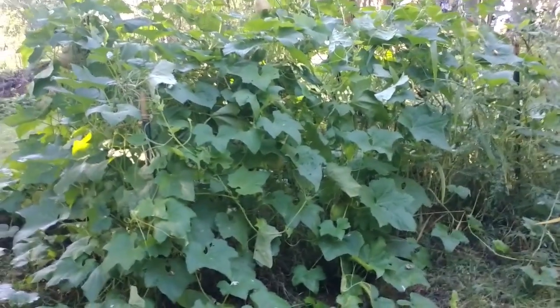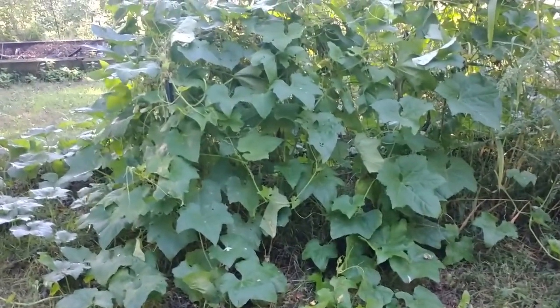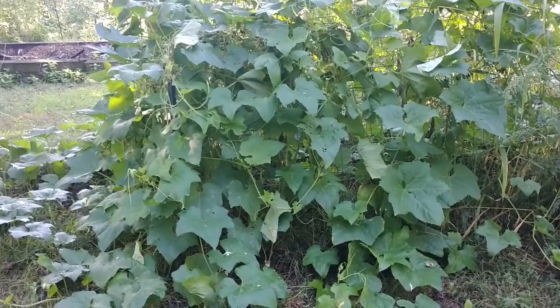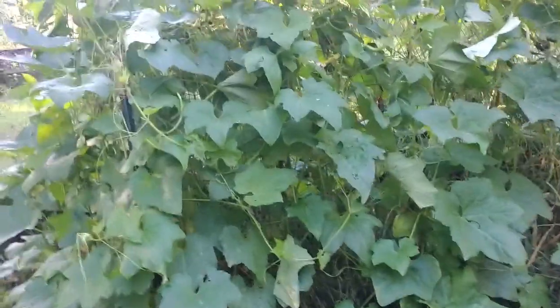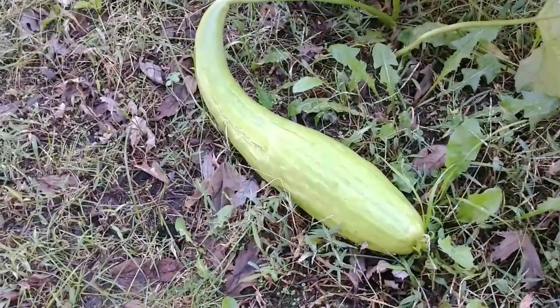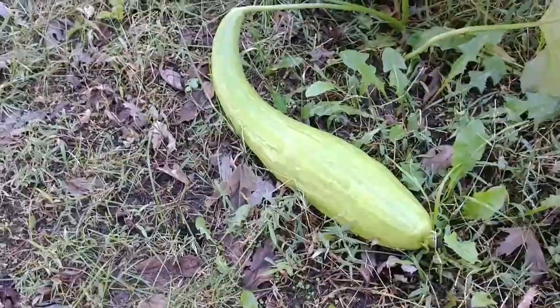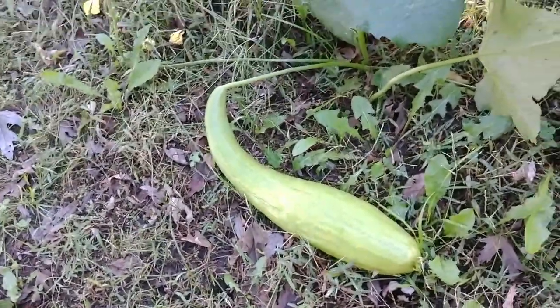This is the loofah trellis. Unfortunately, the winter squash has also decided it wanted to intermingle, and so I have both loofah and winter squash growing on this same trellis. This is a lovely loofah, and I'm letting them go ahead and dry on the vines. I have several still coming on even.